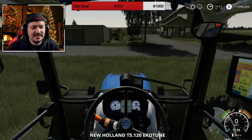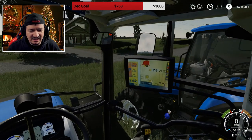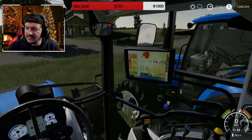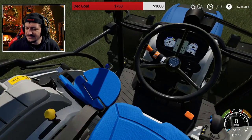Let's see. We got selecting camera, so here is the interior, also with the new monitor. The new monitor kind of looks a little bit blurry to me. I don't know if it looks blurry to you guys, but it's the odd one out.